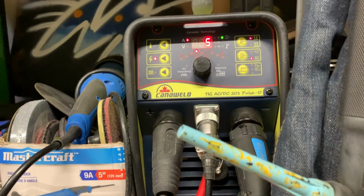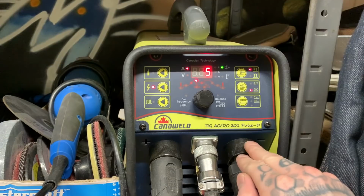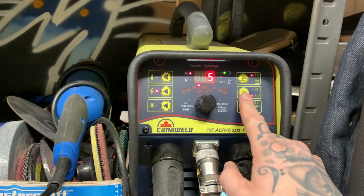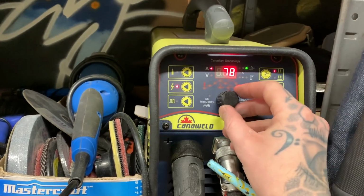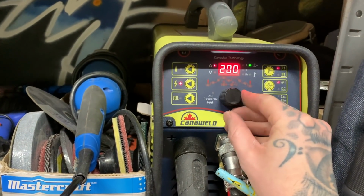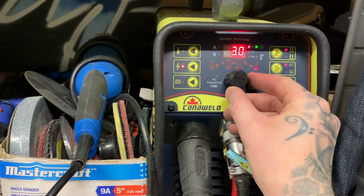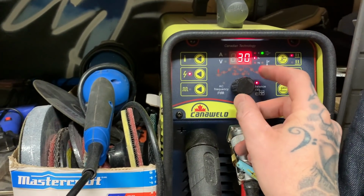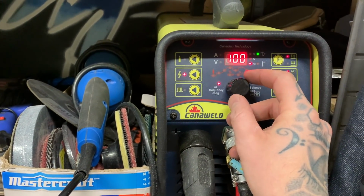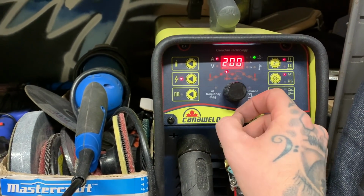So for a machine setup on the CanaWeld here, I'm gonna be using the 201 Pulse D again. As always, set it to AC, obviously. We are at obviously low amps because I was on stainless. Let's crank this all the way up. Goes to 200. No downslope because I'm using a foot pedal. A little more time for post flow, try about 4 seconds. About 30% positive, 100 hertz. Quick blast of pre-flow, no upslope because I'm using a foot pedal. 200 amps, there we go.